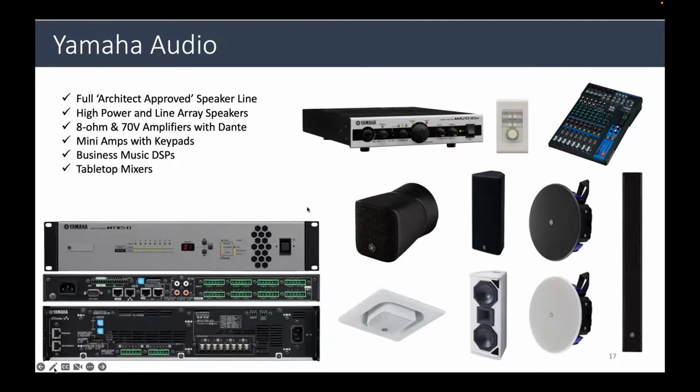When we think about the speaker line, Episode speakers, Snap One's in-house brand, is a really fantastic line. 4, 6, 8-inch speakers, drop-in tile replacement speakers, lower end hubcap style speakers for those down and dirty projects. And those are all really great speakers for that. But sometimes there are architectural designs that require a broader line. And Yamaha is great at that.